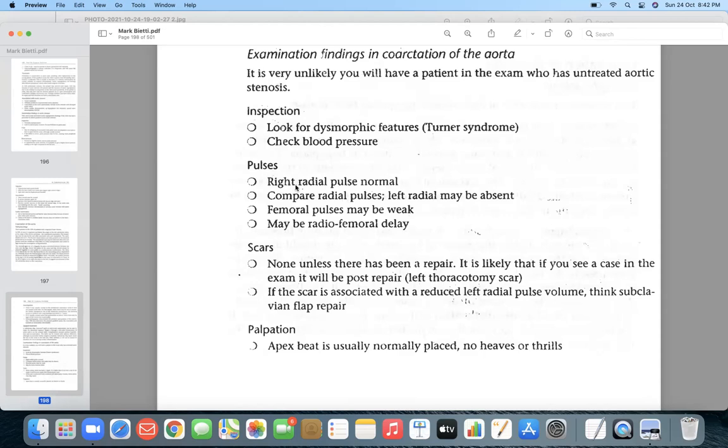So pulses: right radial pulse is normal. So we will compare the left radial pulse, or in children, brachial pulses. The left radial pulse may be absent, or there can be delay. But delay will happen when the collaterals develop. To start with, it can be absent, right? And femoral pulses may be weak or absent also. And radiofemoral delay will happen only in older children when they have collaterals. As I understand, the delays happen with collaterals. But in acute cases, there will be absent or weak pulses. Yes or no? Yeah.